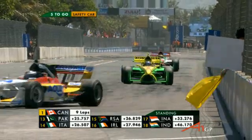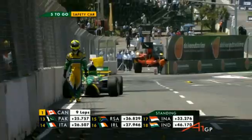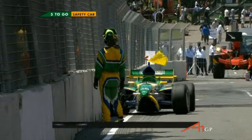He could even feel the impact before he got there. Well, that was real drama then for Bruno Junqueira. Of course, he was at the back anyway, having made that pit stop earlier for a nose cone change. What a shame. It was looking so good when they qualified on the front row.